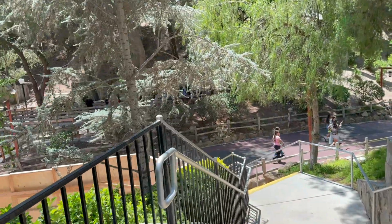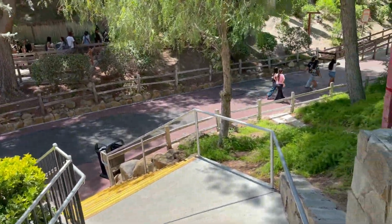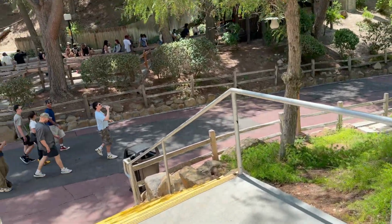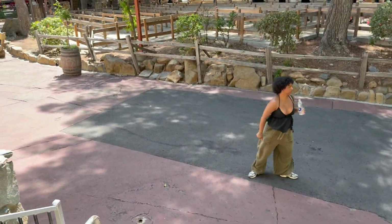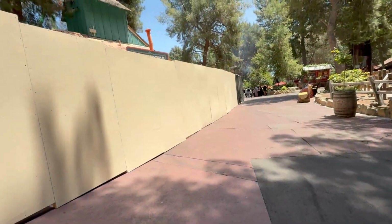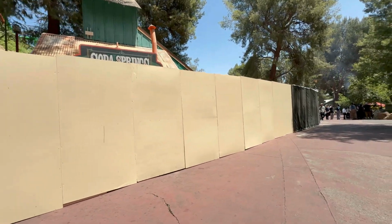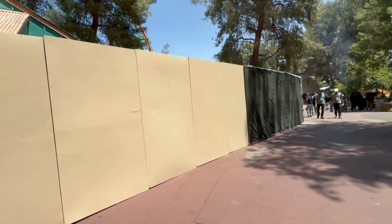And they got both water rides, Jetstream and Roaring Rapids, open. Since it's starting to get very hot out here, it would be nice to have another type of water ride addition, or like replace Jetstream with a better log flume. I haven't seen this before. There's walls around Soda Springs. Wonder if they're just doing renovation work on it or like replacing it or something.